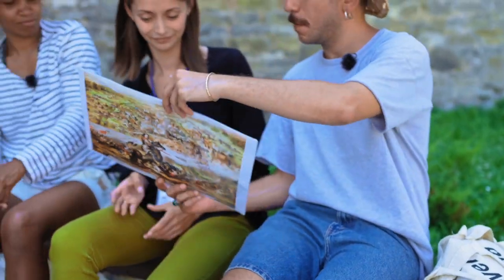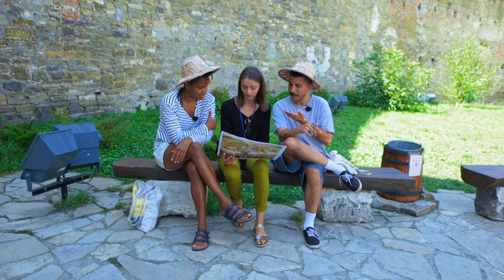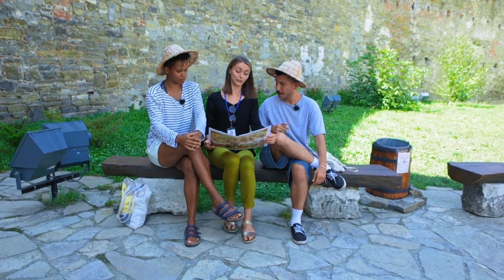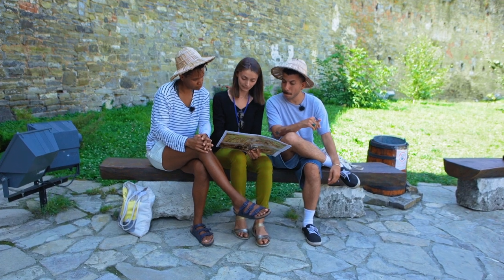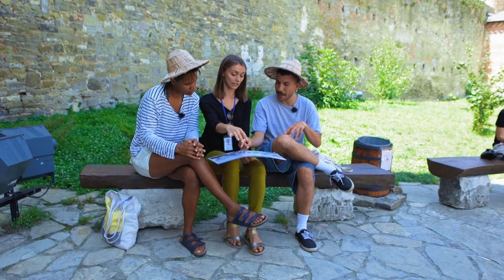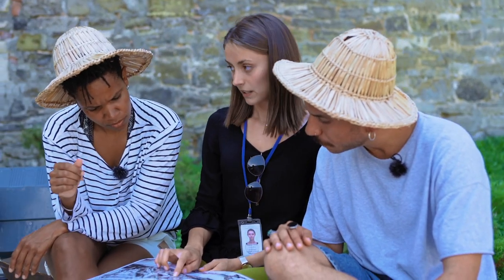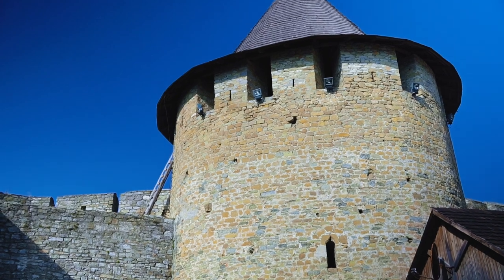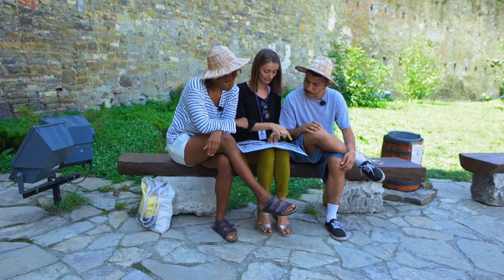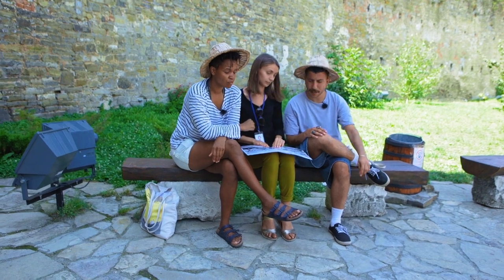It's true. First of all, our state historical architectural reserve is two in a single. We have a Moldavian castle, and we are inside it. We are here now, right? Yeah. This is our southwest tower. This one? Yes. This is the River Dniester, over here. Ah, the river in front of us.